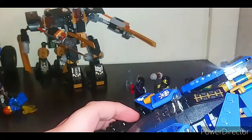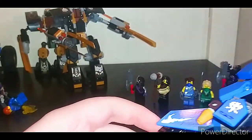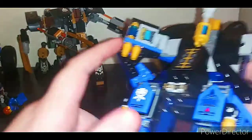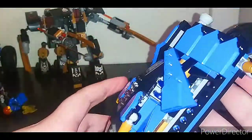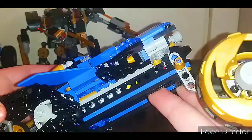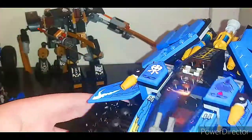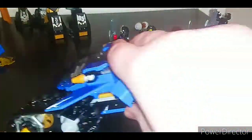Not a whole lot of stickers for either of these sets really, but I like the use of the Nexo Knight shields here, and then the blasters in here. They have some nice sticker detail to them. The Nexo Knight shields, again, looking very nice. I like the plastic wheel on this, and then the gold cap that was introduced last year with the Secrets of Forbidden Spinjitzu sets. The rubber stoppers allow this thing to move very well on hard surfaces.